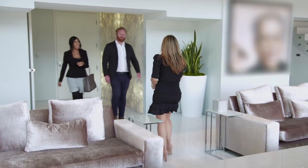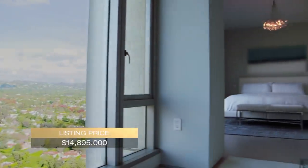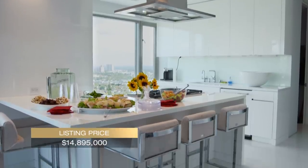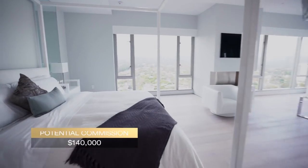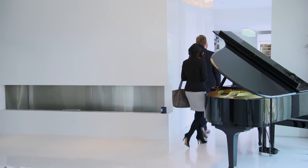Selling this condo would be huge for me, but when your brokerage gets a listing in the 8 figures, it can be close to impossible to sell. There just aren't a lot of buyers with that kind of cash, but I can make it happen. The terrace outside is just incredible.